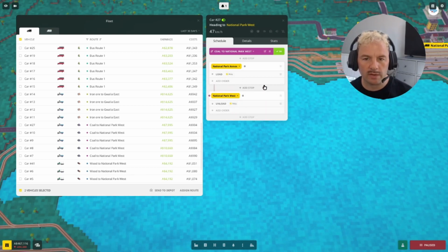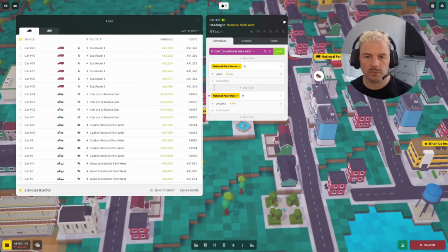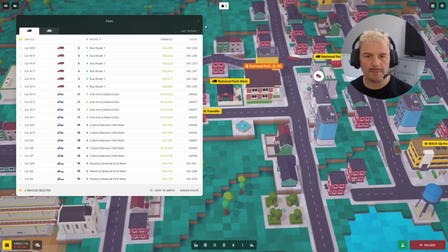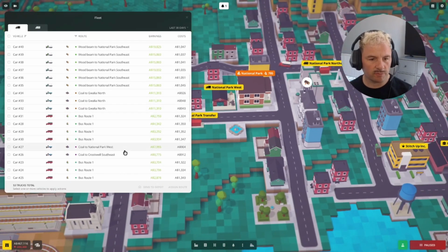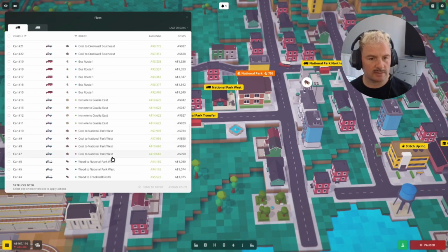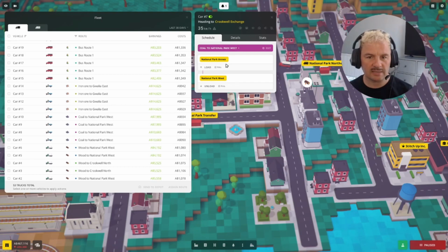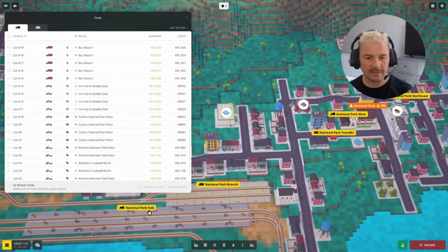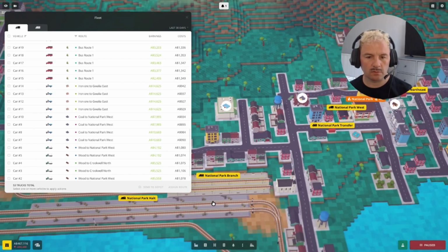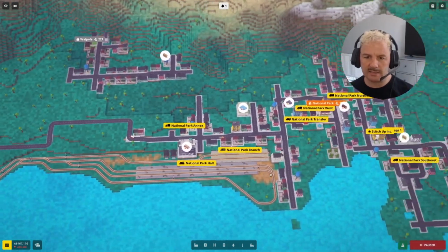Oop, full load and full unload at National Park West, which is over there. Okay, so that's the coal. The good thing about that is I think it would now do all of those guys. If we go coal to National Park West, click on one of the other ones, and you'll find here's National Park Annex is the collection point. National Park Annex, which is there relating to this. Perfect. Okay, so that is all set to go.